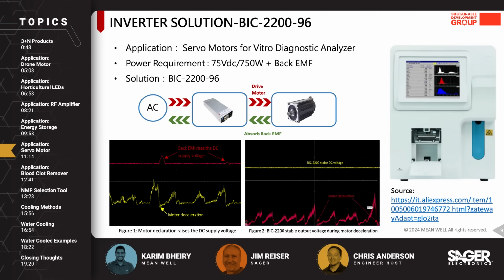With the BIC, as you can see on the right side of the graph, when the servo motor is working, the current is steady state and the output voltage is steady state, no problem. When the servo motor produces back EMF, it is fed back to the grid. So the output voltage is stable, with no peak like the one on the left side. That is the advantage of the BIC. Very cool.